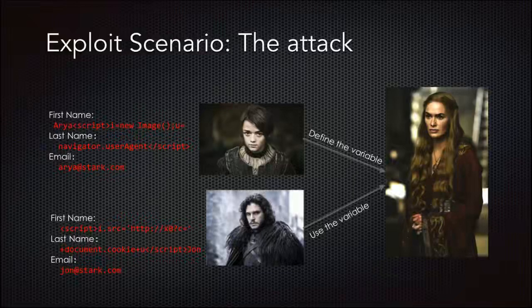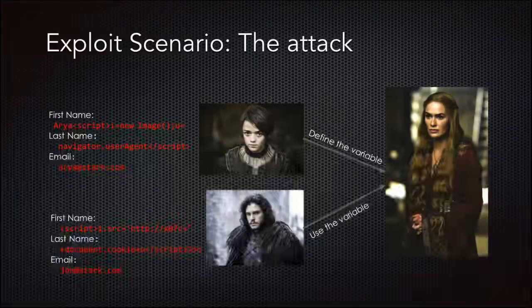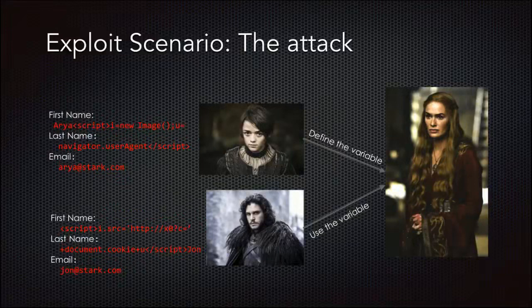And the example characters we have here are everybody's favorite. The first user that we use as an attacker is Arya. And she defines the variable. You can see the script on the left. And then the second attacker needs to use the variable. So whatever Arya defines gets used by Jon Snow. And the victim here is Cersei. So they just send her a friend request with crafted exploit code. And friend requests are in the same order.